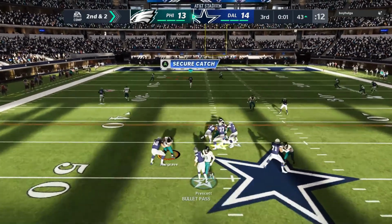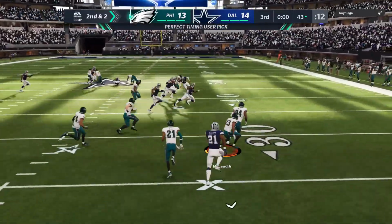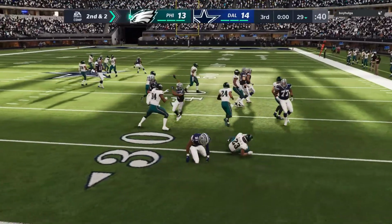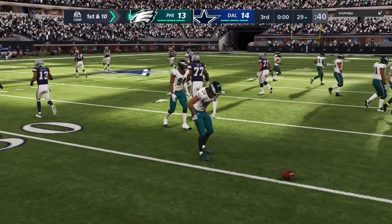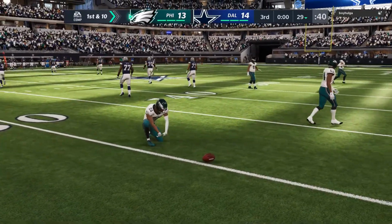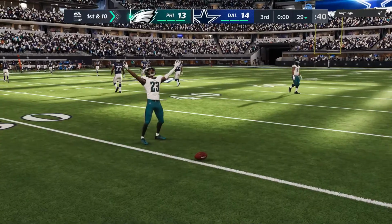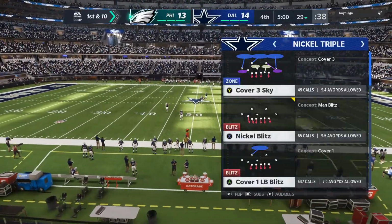Here's Prescott. He'll fire deep downfield for Lamb. But the ball's tipped and intercepted. Picked off by Rodney McLeod. And it's a big turnover there on the final play of the quarter. That's the end of the third quarter of play.